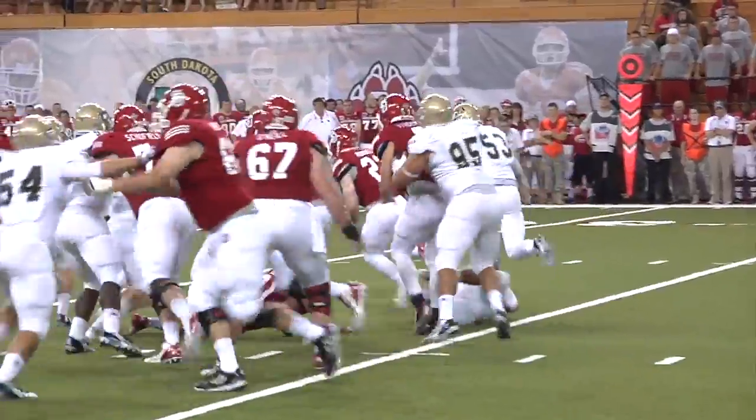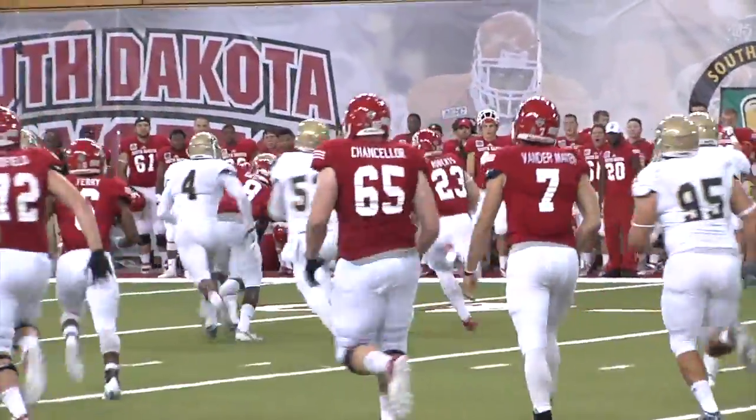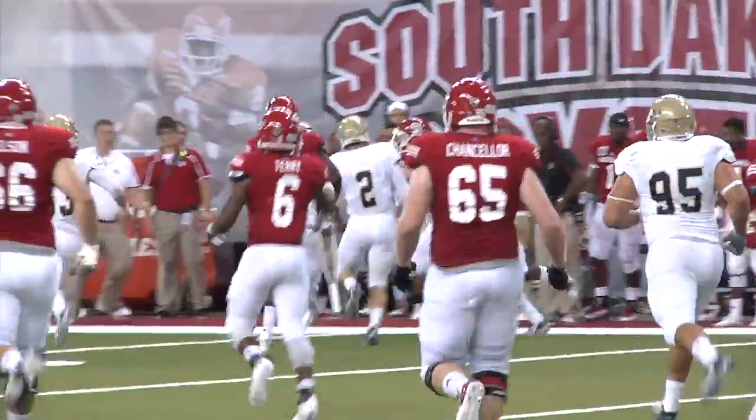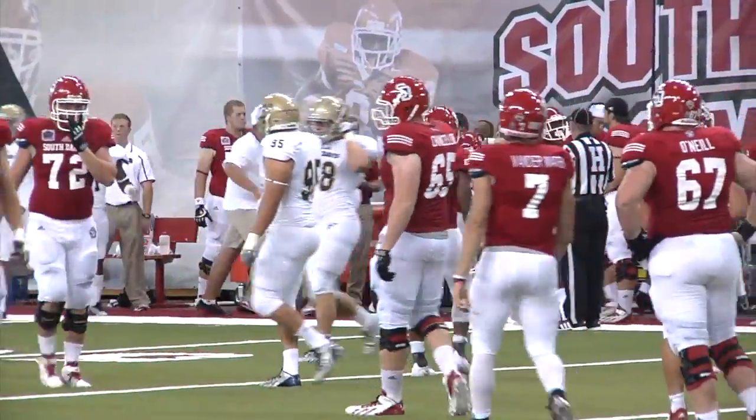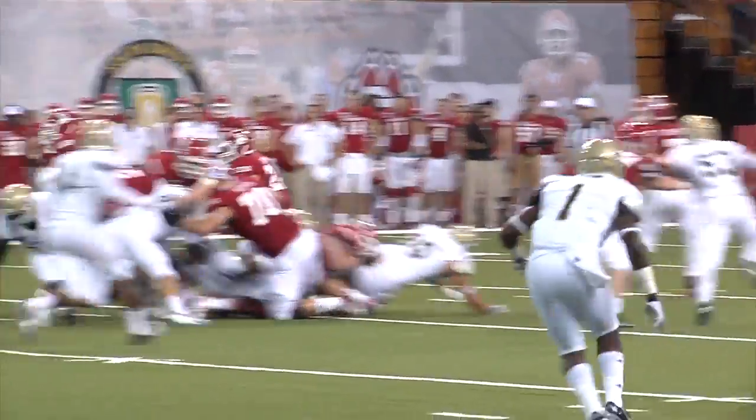Here's the belly series to Roberts. He's at the 30, to the 35, turning the corner at the 40, 45, and out of bounds at midfield. A big run by Jordan Roberts. Coyotes with a first and 10 at the Aggie 38.